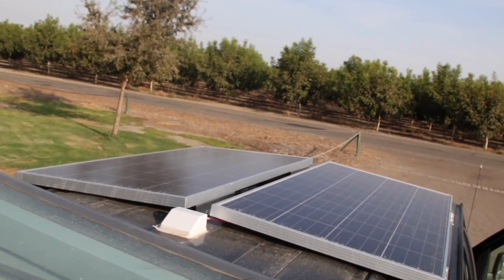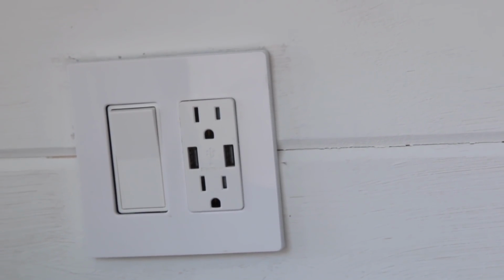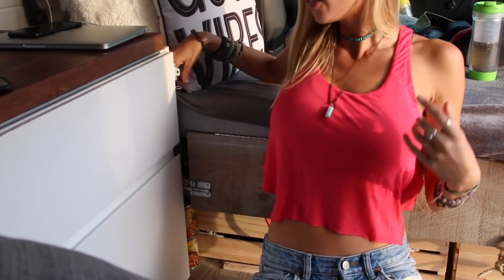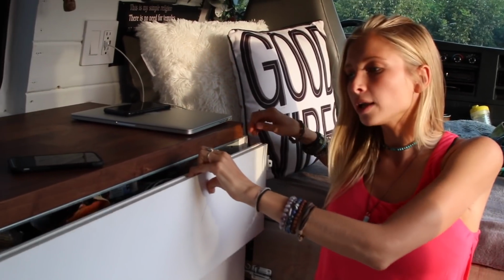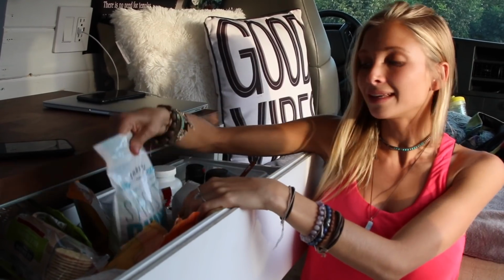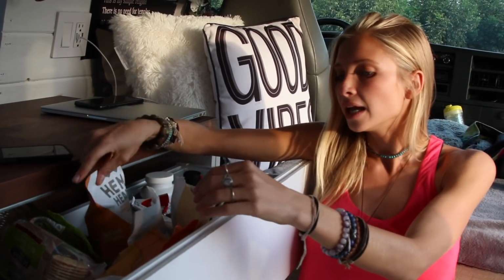Alright, so one of our favorite things about our van is the fact that we actually have solar panels on top of our van, which gives us electricity. So we can literally plug in our laptops, our iPhones, camera gear, as well as our Vitamix that we brought, and a juicer. So anytime we find a grocery store, we juice, we make smoothies. We keep all of our juicing products and Vitamix in this bottom drawer. And then the top drawer here, we've got more perishable items. We got a little bit of our cutlery, some vitamins, quinoa, hemp hearts that we love to put in our smoothies. Just some other fun stuff.